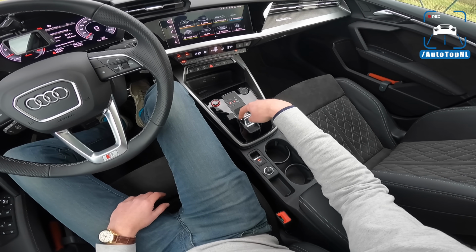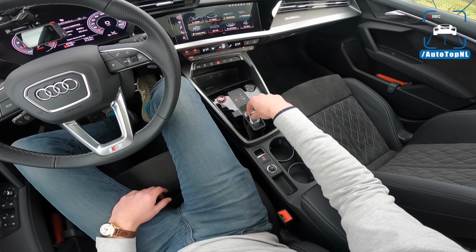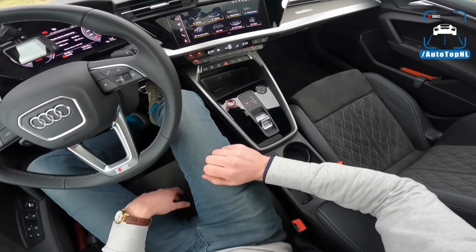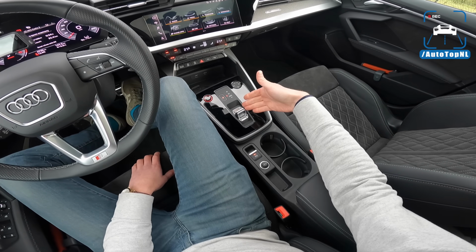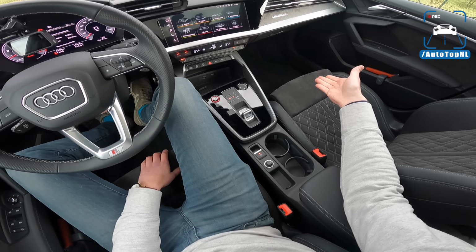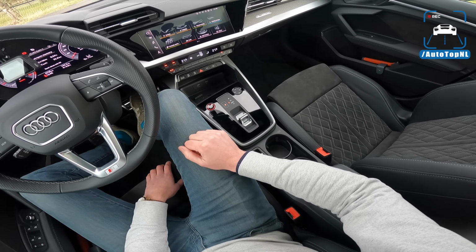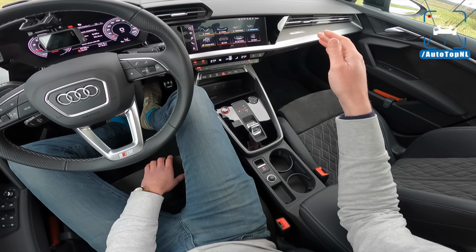And then down here we've got a new gear lever, which seems to be all the rage now, to have this little button, which I don't really like. I prefer just a gear lever. And we've lost a manual. So you can only get this car with an S-tronic gearbox. The last one was also available with a manual gearbox.